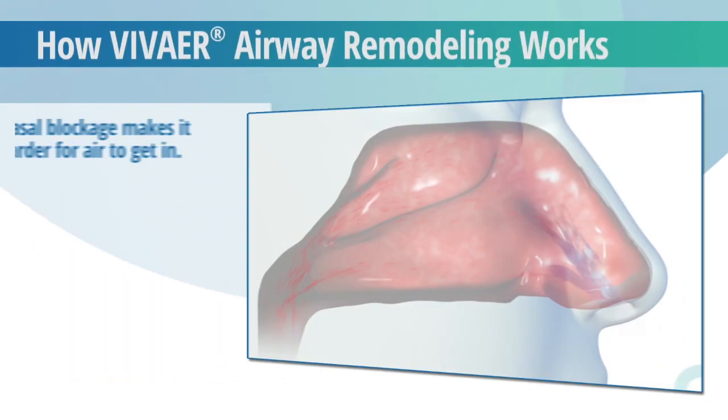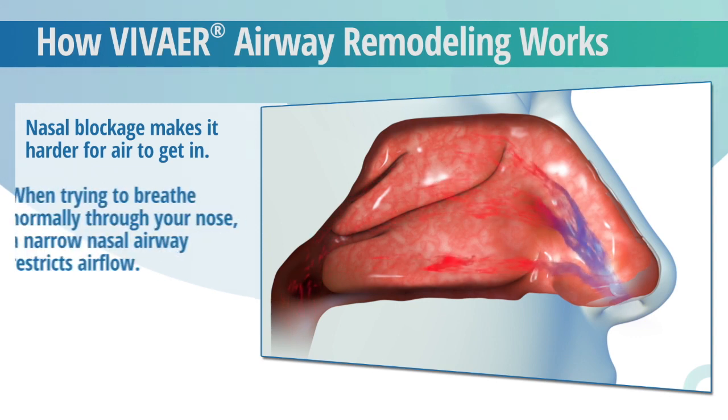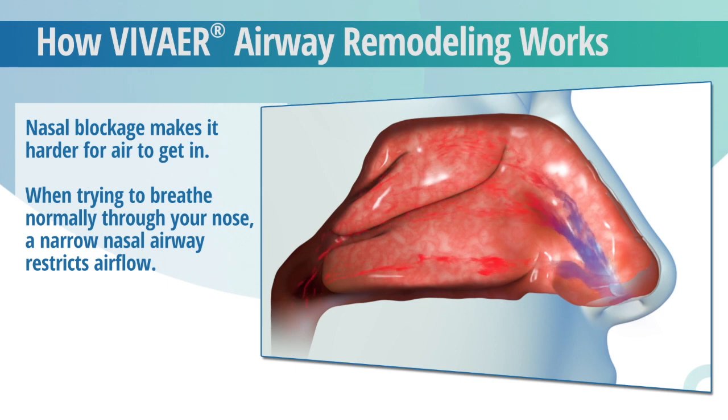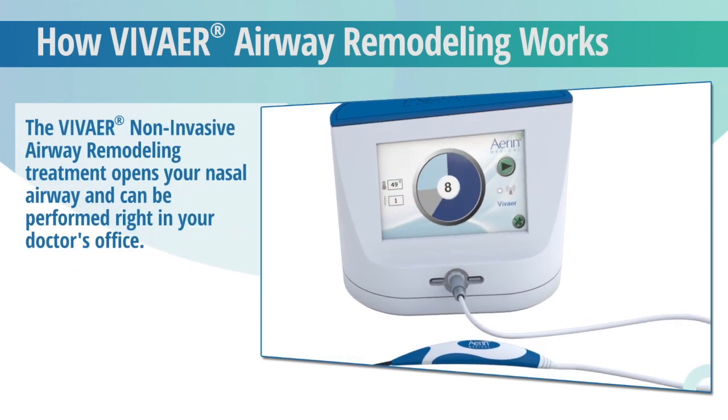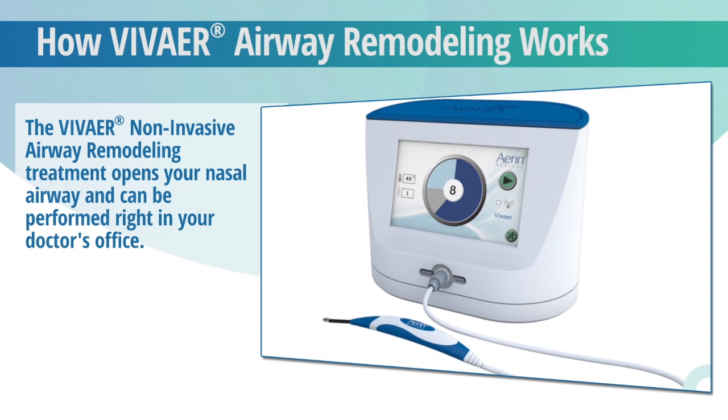Nasal blockage is often caused by narrow nasal airways, making it harder for air to get in. When you're trying to breathe normally through your nose, the narrow airway restricts airflow, making it difficult to get enough air. The Vivair Nasal Airway Remodeling Treatment opens your nasal airway, restores better breathing, and can be performed right in your doctor's office.